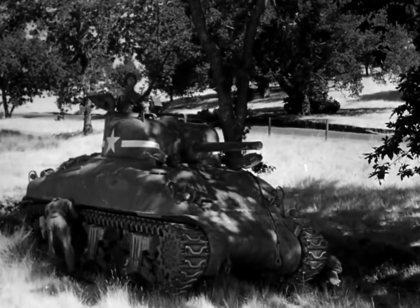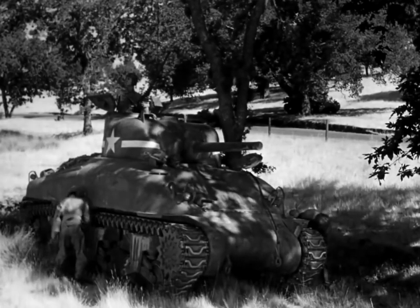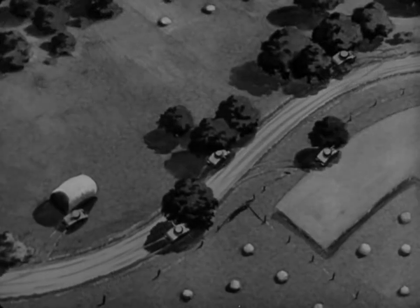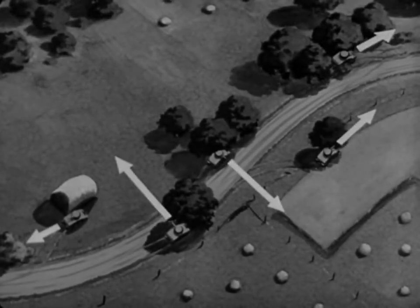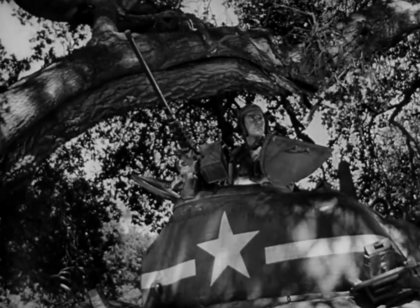Dispersion and firepower at the short halt are 2 points so closely knit that they can be treated as one security measure. Just as they were on the march, guns should be trained so as to cover all the avenues of approach. And each tank must have a man stationed at the guns in the turret.